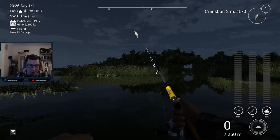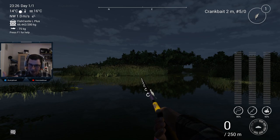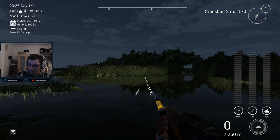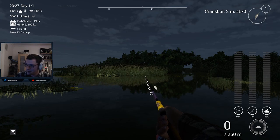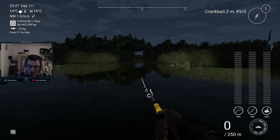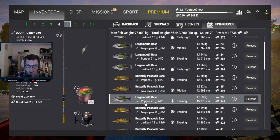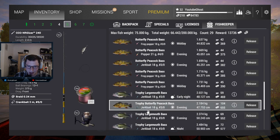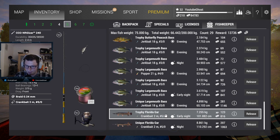I just keep him, and there you go. It just takes a lot of space. I can catch two bass over there and make more profit. You see? So just test it over there. I caught them. So you should keep nets over here. I have two. One is a trophy, and the second is a unique. So there you go.